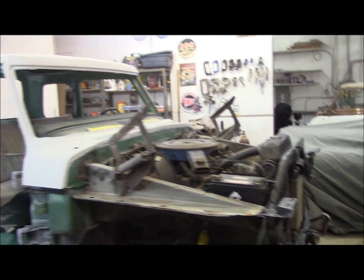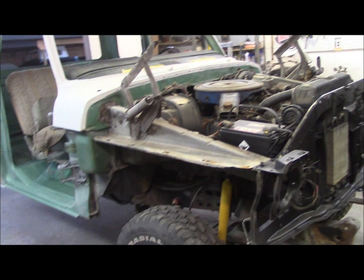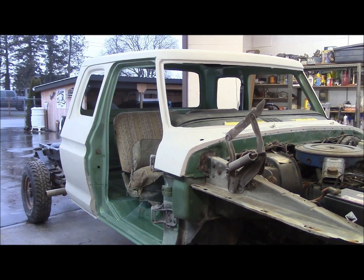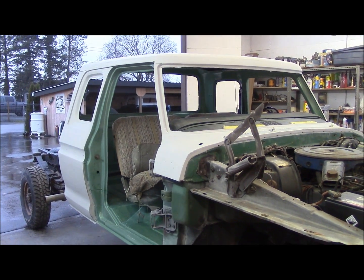Let's see what the hell is going on here in the shop. Let's get you guys caught up. The 78 Ford pickup is in final primer. Bruce is blocking away, getting it ready for paint.